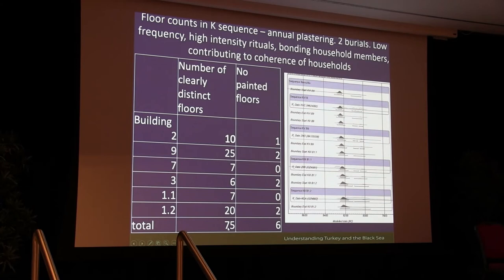So just as ethno-historically people plastered their houses each year, I think that's pretty much something that's happening at Boncuklu as well. And that's quite neat because it gives us a very precise calendar for the occupation of these houses and suggests these number of floors accord approximately to the lifespans of the houses. And you can see they're moderately short. Some of them very short, some of them a bit longer.